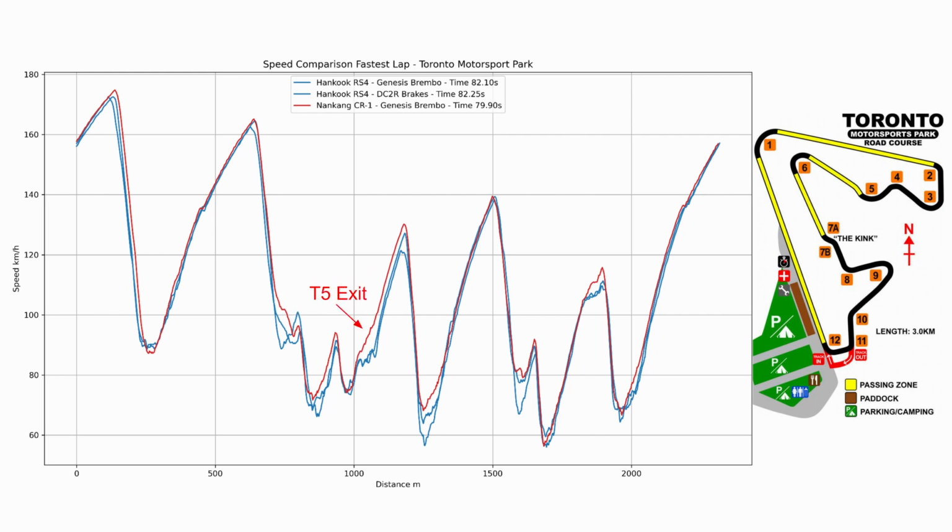The main improvement here is that actually turn five exit is gaining quite a bit of speed. I was able to get the car in a bit of a slide, but still able to hold the throttle down. This translated to quite a bit of speed for the entire straight after turn five and all the way up to turn six.